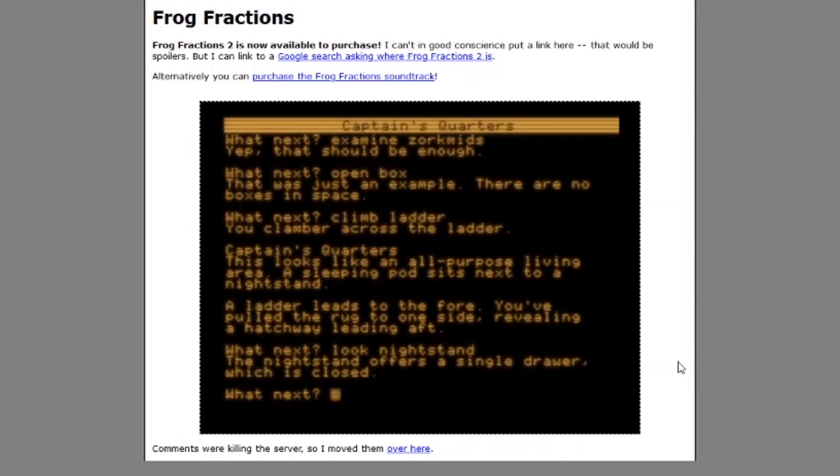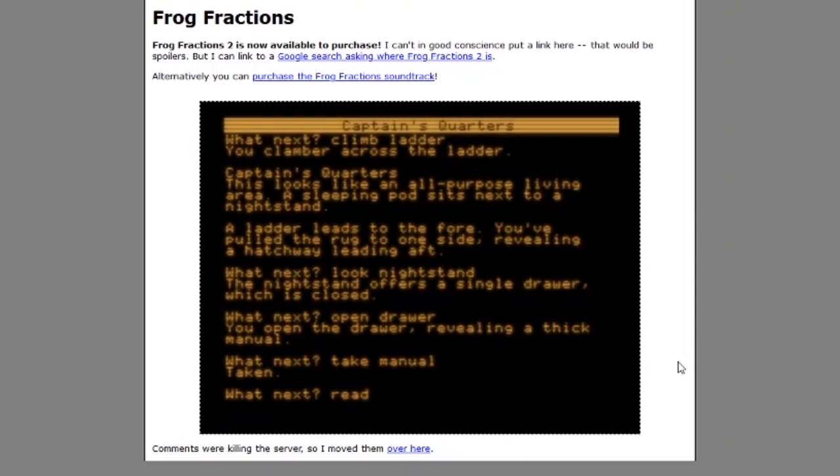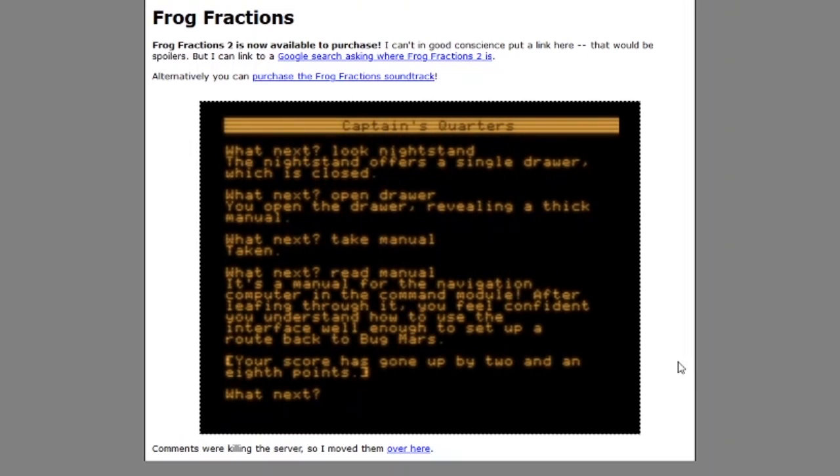Look, nightstand. A single drawer. Open drawer. A thick manual. Take manual. Read manual. A manual for the navigation computer. I feel confident they know how to use the controls to go back to Bug Mars. Great, my score's gone up by 2 1/8 points. Okay. Climb ladder.